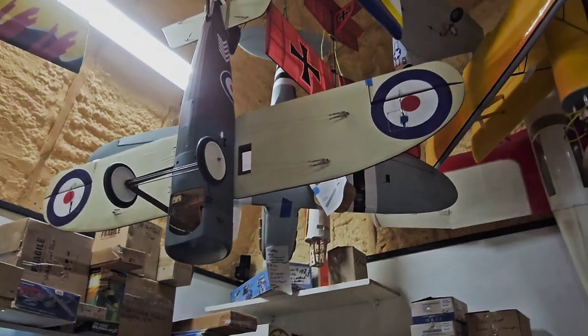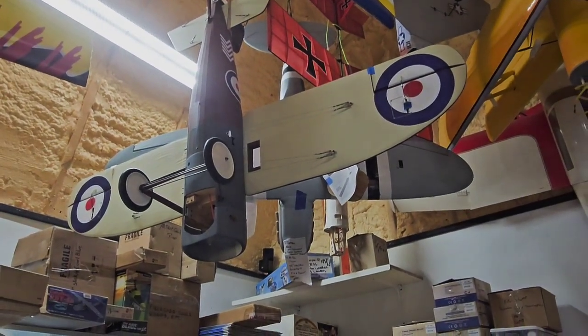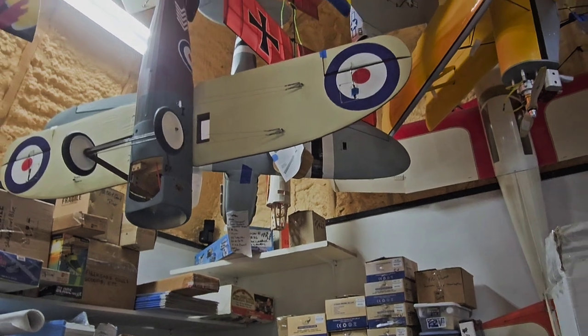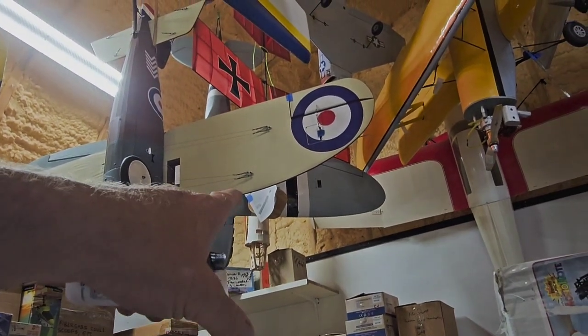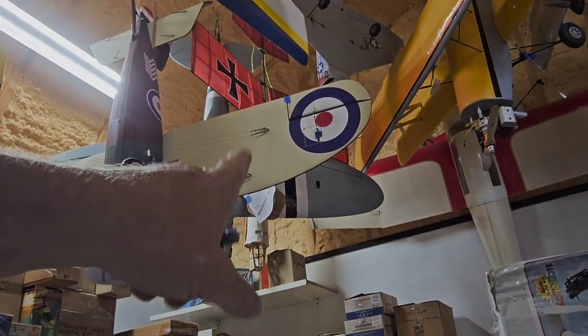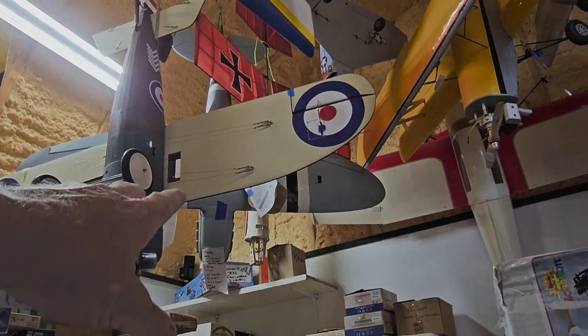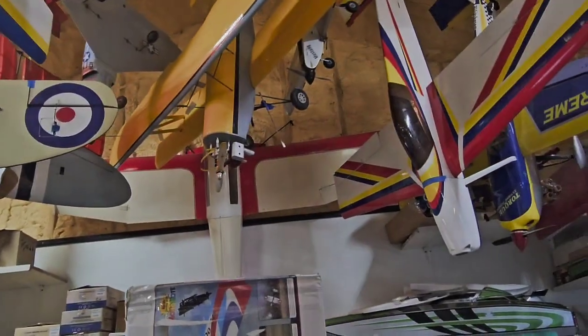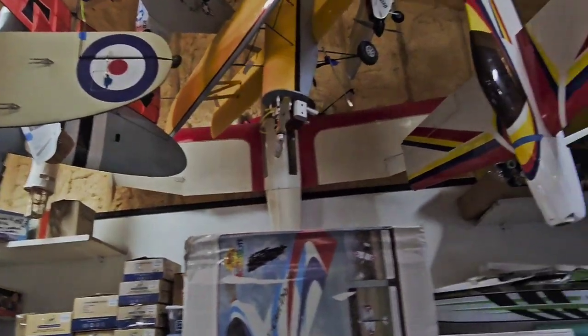We've got the Seagull Bristol. That's a 20cc World War I bird. We've got a 15cc or a 20cc Spitfire back there. I don't know who made it. Fiberglass fuse. Just a good, nice plane.